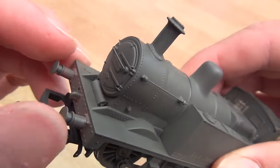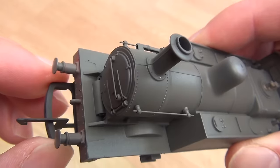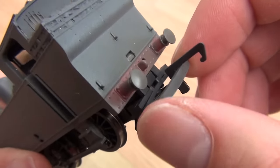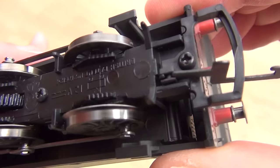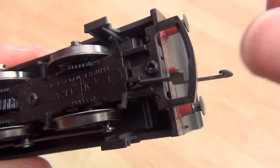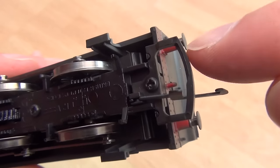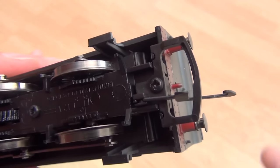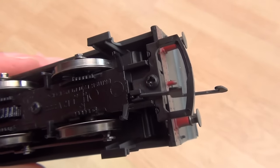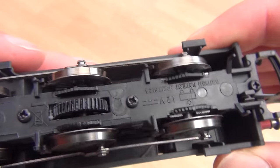The buffers are not sprung. And I don't like the giant tension lock coupler in the front and back. I would definitely modify that. Although it looks like you can unscrew it, get rid of it, and then you could mount a NEM slimline tension lock, or even a Roco, or a knuckle coupler, anything you wanted. The solution would have to be permanent, but I don't think it'd be too hard.